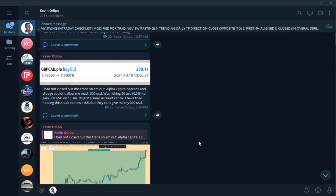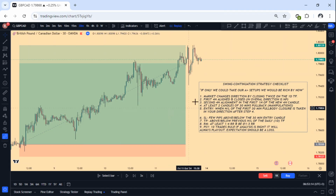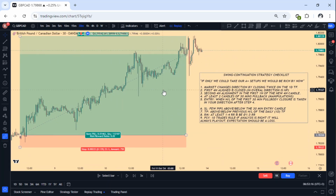So I have different prop firms that I'm trying out. I was risking 50 USD, which is 0.5%, hoping to get 1 to 6, which should be 600 USD. But because of, I don't know, spreads and slippages, I don't know what's wrong with Alpha Capital sometimes, it decided to snipe me out $20, which is okay. I'm content with that.